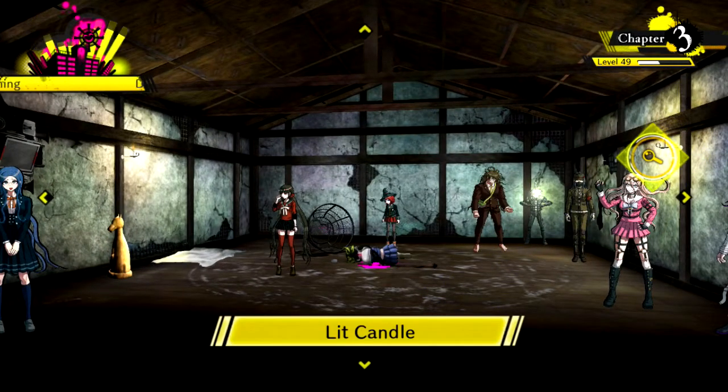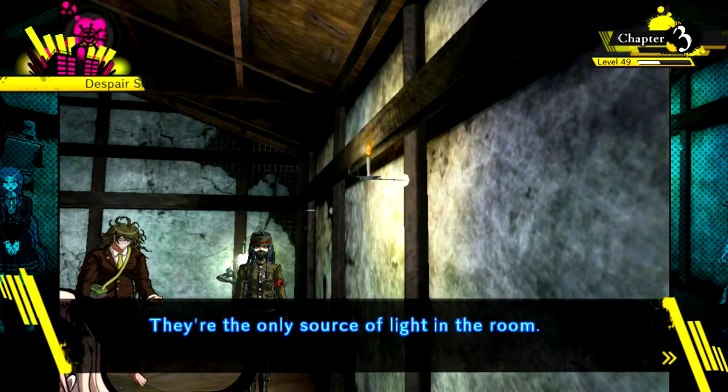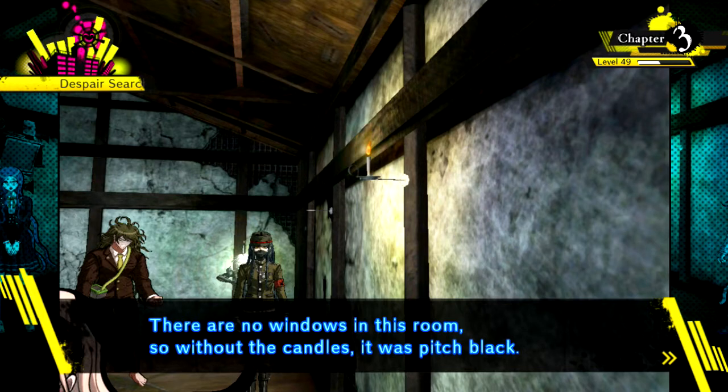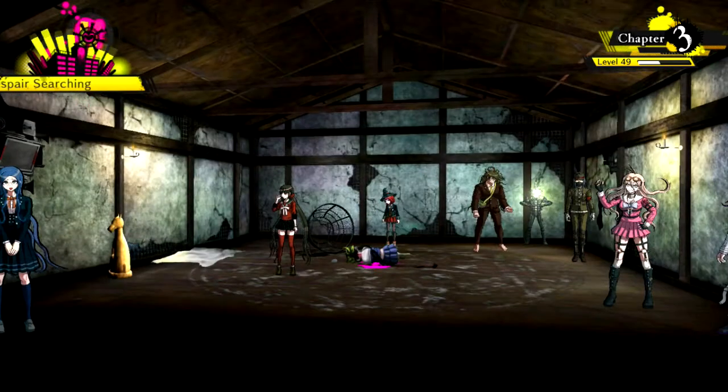How about the candles? Candles hung on the walls. They're the only source of light in the room. There are no windows in this room, so without the candles, it was pitch black. So, how did the culprit kill Tanko in complete darkness?